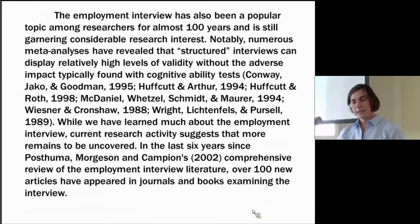This is the next paragraph, I think. The employment interview has also been a popular topic among researchers for almost 100 years and is still garnering considerable research interest. Notably, numerous meta-analyses have revealed that structured interviews can display relatively high levels of validity without the adverse impact typically found with cognitive ability tests. While we have learned much about the employment interview, current research activity suggests that more remains to be uncovered. In the last 6 years since Posthuma, Morgeson, and Campion's comprehensive review of the employment interview literature, over 100 new articles have appeared in journals and books examining the interview.